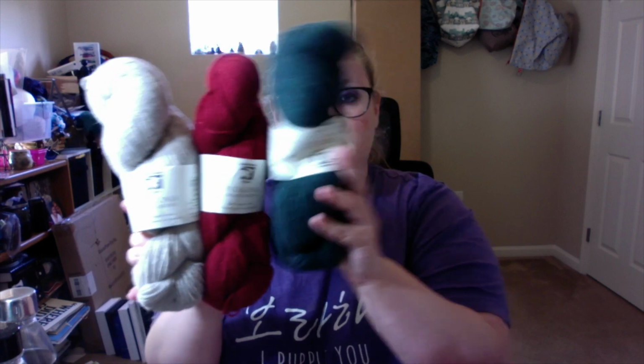Alright, the next thing I purchased, I'm just going to get one of each of these out, is Juniper Moon Farm in the Patagonia line. It's 100% wool, it's DK. This is Juniper, Cardinal, and Light Gray. This is for an Aroha Knits pattern, I believe it's the Kato cowl. I will definitely put a note what it's going to be for right there. I'm not even going to try and search it on my phone because my phone is ridiculously slow today. Sorry.